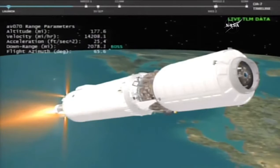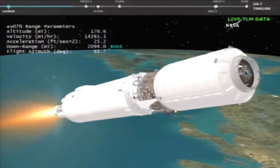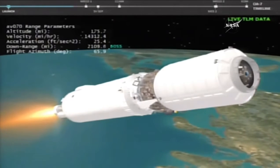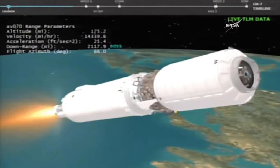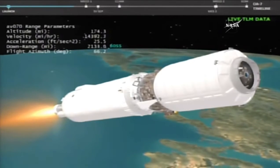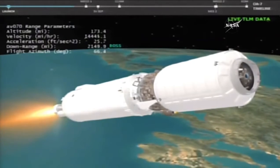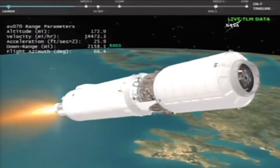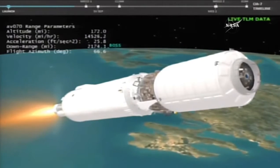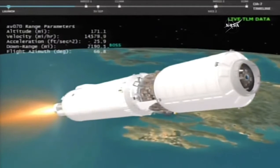Nominal thermal conditioning firings. RPU is requesting a slightly oxidizer-rich condition at this point. Response looks good. Lots of data from the New Hampshire station now north of Boston, everything coming through the tracking and data relay satellite.